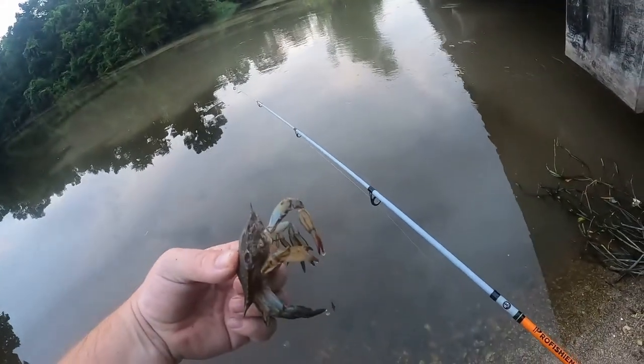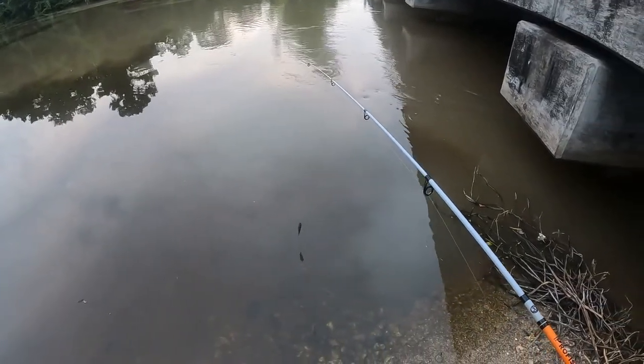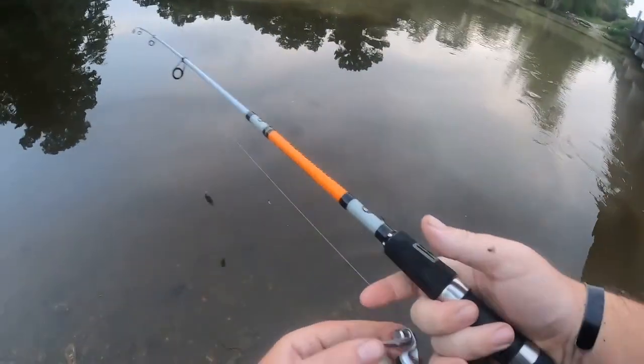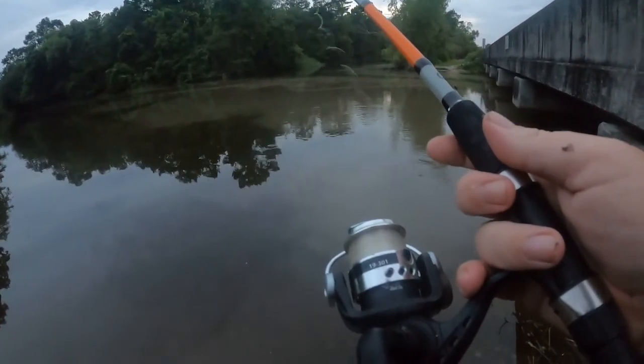Oh, something wrong with him. There's a little crab right there. He's dead, I guess. They're dead or dying. I see another one. There's several right here. Huh. Do have another bite now. He's taking line.